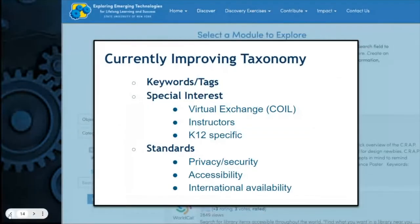And again, once you're using the wiki, it also corresponds back to that Coursera MOOC. So we're currently always improving our technology. And not only are we taking a look at our technology skill set, we also want to make sure that that corresponds back to the wiki appropriately by improving our taxonomy. And we're doing this by updating our keywords and our tags.